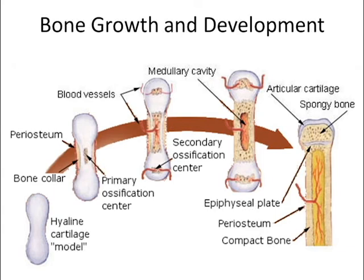All right, now this is really kind of cool. Before you're born, when you're a baby, all your bones start out as cartilage, sort of like a cartilage model or template of what your bone is going to grow up into. So it starts out as cartilage, and then something called ossification happens, where that cartilage is replaced by bone material. So you can see the progression from a cartilage model to a full bone.